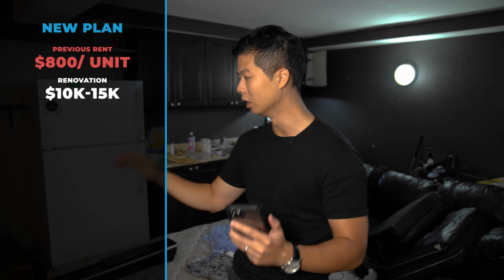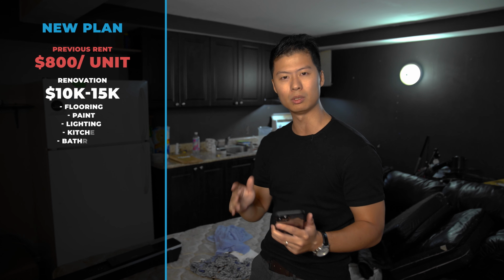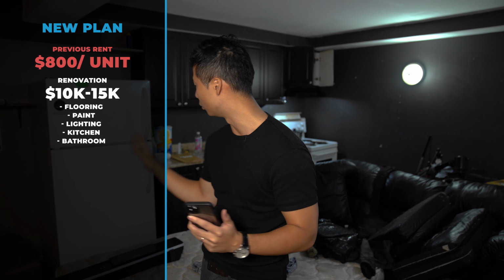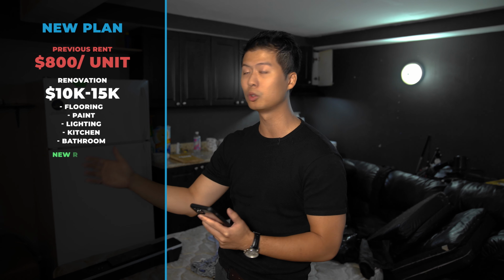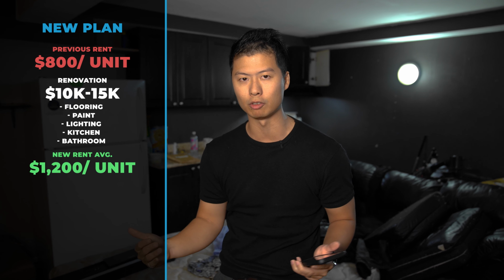So what we're actually going to do is that we're going to put about like 10 to 15K, just change the flooring, the painting, the lighting a little bit, maybe kitchen, bathroom, depending on the situation. However, in this case, we probably won't actually do too much right now, just to freshen up a little bit. Okay, that's going to actually get us $1,200 on average per apartment.